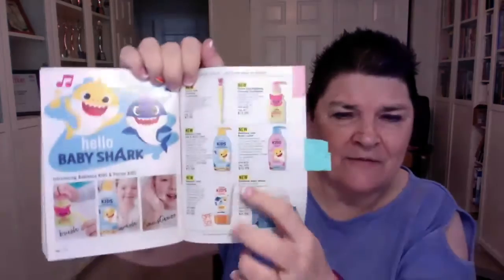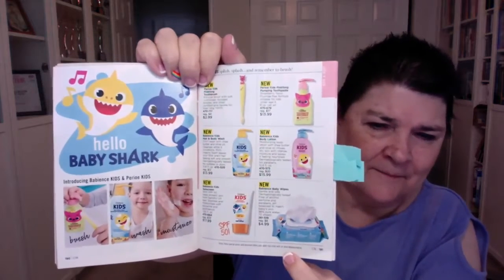And then we have the Puro-E Perio toothbrush and toothpaste. This toothpaste is a little pump. It's a strawberry flavor, perfect for kids. Your kids are gonna love these. So many exciting new things, huh?